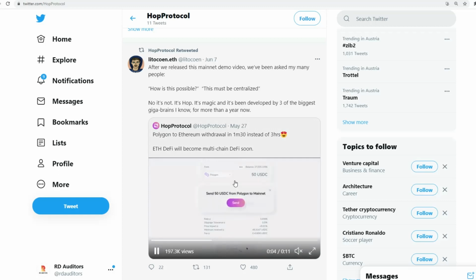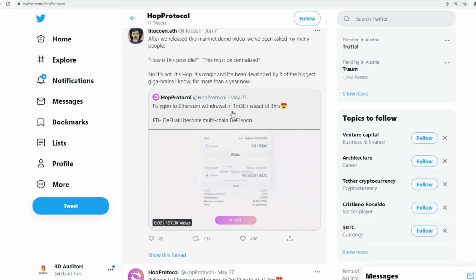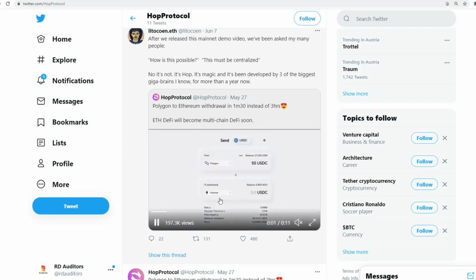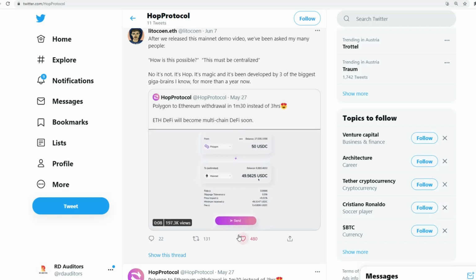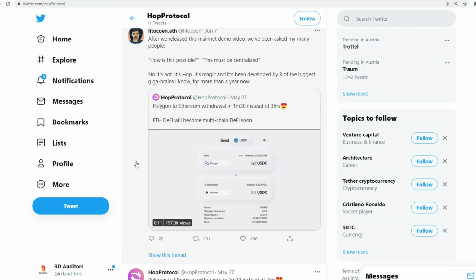Just showing you here how they're doing it, they say they can do this in 1 minute and 30 seconds instead of 3 hours, right? And this is actually on the mainnet, so Polygon to mainnet. So this is not just a testnet, this is actually a mainnet. So this is absolutely phenomenal.